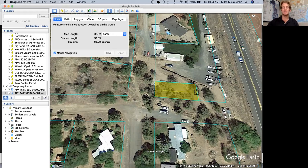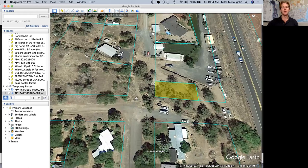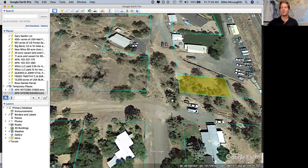Hey, how do I know where the heck this property is? How do I know how far back it goes? These are approximations, 34 yards back and roughly 15 to 20 yards wide. So you're going to want to get a survey on this property due to the nature of how close you are to other people. You're going to get a survey on the property at some point.